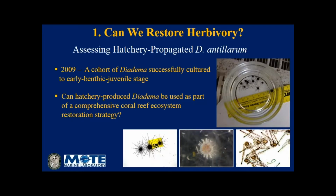And back in 2009, Martin Moe, in affiliation with Mote Marine Lab, began to culture Diadema in his laboratory. And we got really excited when we found out that he was able to successfully make a cohort grow out to an early benthic juvenile stage. You can see in some of these photos some very small Diadema he was able to culture. And the first thing that came to mind was, are we now going to be able to use these juvenile Diadema produced in a hatchery setting in a more comprehensive reef restoration strategy?